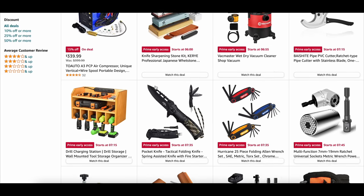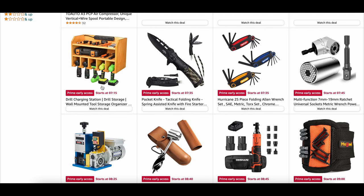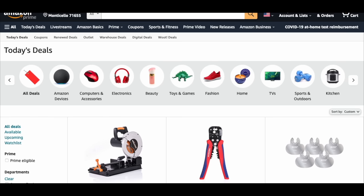You can watch the deal if it's something you're interested in. Say, I wanted this tool holder. I didn't want to make one myself, but I want to buy this one. I can click that watch this deal. Once you add something to your watch list, to find that again, all you have to do is go back up and click on today's deals.